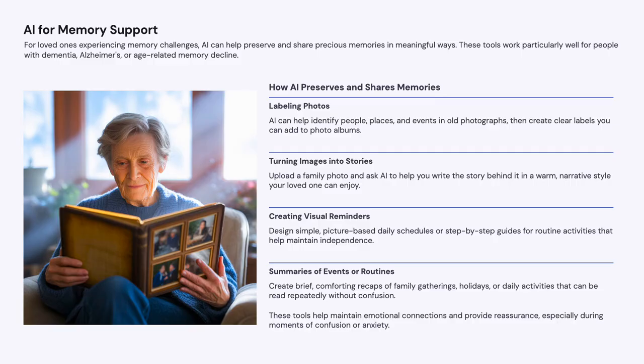For loved ones experiencing memory challenges, AI can help preserve and share precious memories in meaningful ways. These tools work particularly well for people with dementia, Alzheimer's, or age-related memory decline. How AI preserves and shares memories.